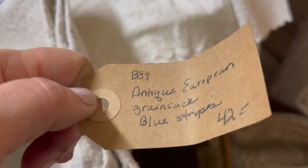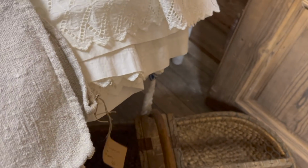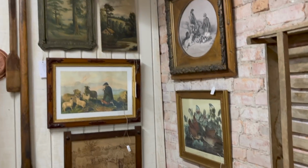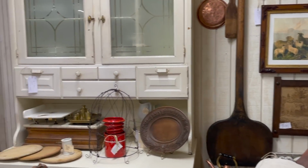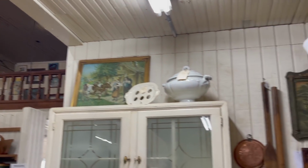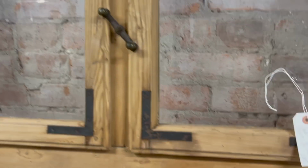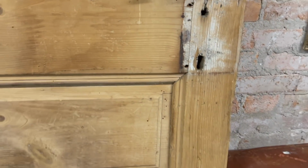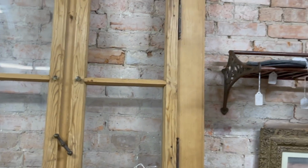But you can see vintage textiles, which I always have to look at, and I adore those. The grain sack, of course, is hard to find in this area except online. And then baskets and vintage artwork and every kind of beautiful furniture piece you would want in a farmhouse or a cottage. Generally, you can find it here. This door was just stunning, and I wish I had a place to put it.